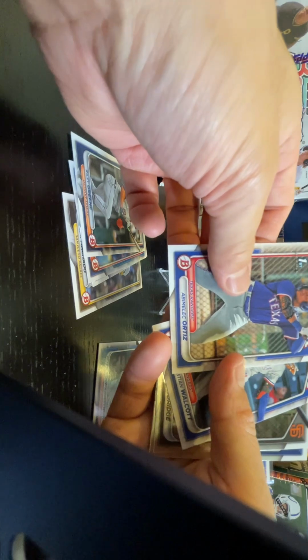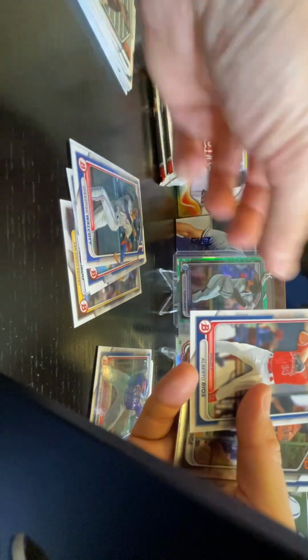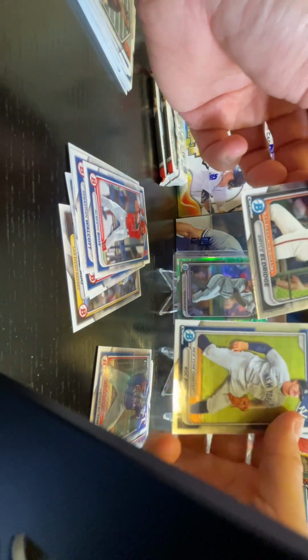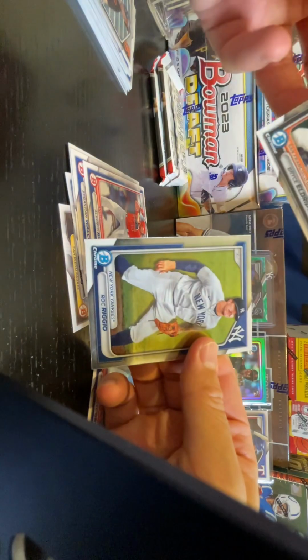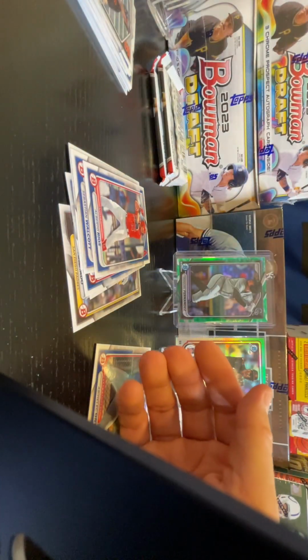Abimelech Ortiz on the first Bowman. Sebastian Walcott, Alberto Rios. Bryce Eldridge on the chrome and Rock Reggio on the chrome. It's not bad. Building up a decent chrome collection here.